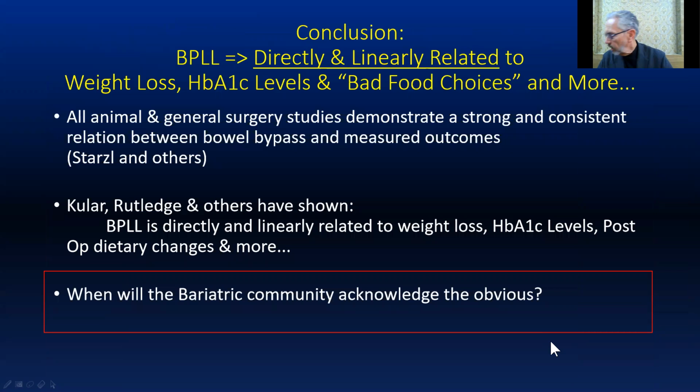Okay, that's my 10 minutes. I've actually gone 11 minutes, so sorry. But in short, I would summarize the presentation by saying the following. All animal general surgery studies show a strong, consistent relation between the length of bowel bypassed and outcomes. Okay, that's not just me. Rutledge, Kular, and others have shown that BP limb length is directly and linearly related to weight loss, hemoglobin A1C levels, post-op dietary changes, and more.